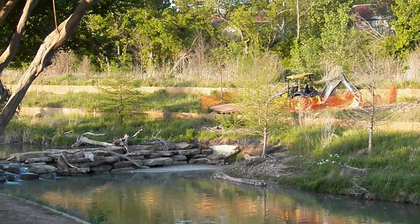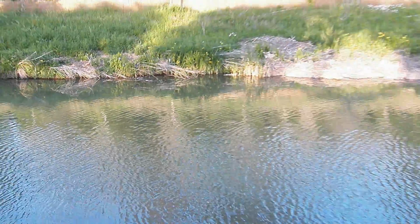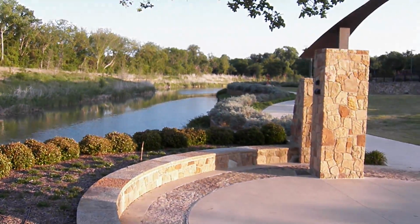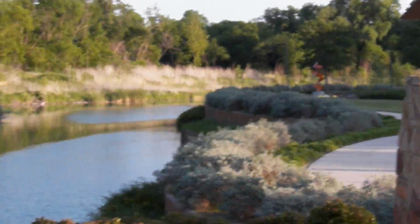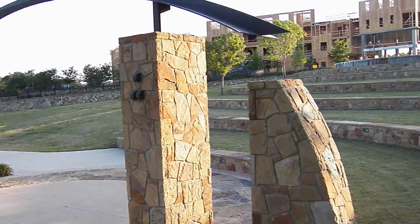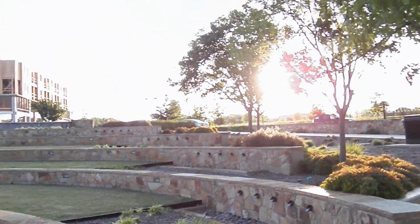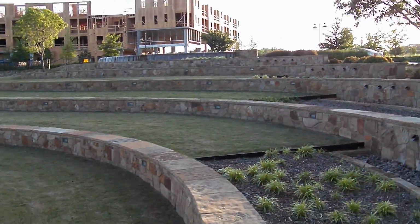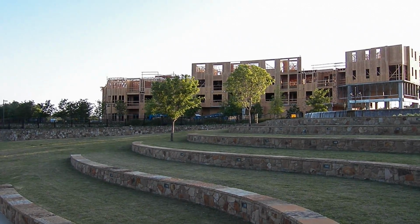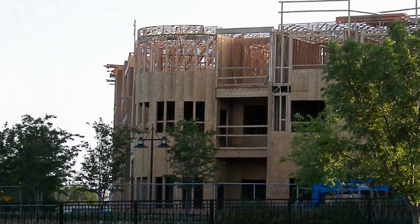Real curious how they got a backhoe over there. And here's the first apartment building. The water is off. Usually there'll be water falling right there and right there and right there and right there. Here's the amphitheater park. And there's the first building. Those round units look so cool.